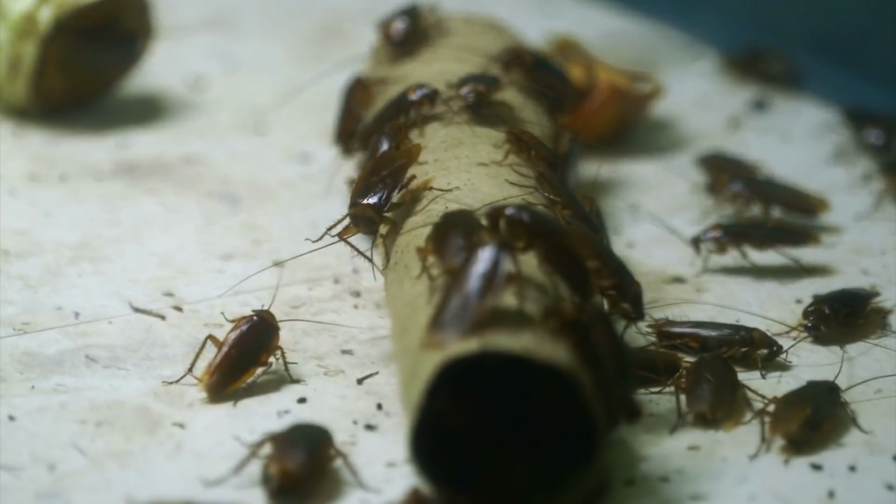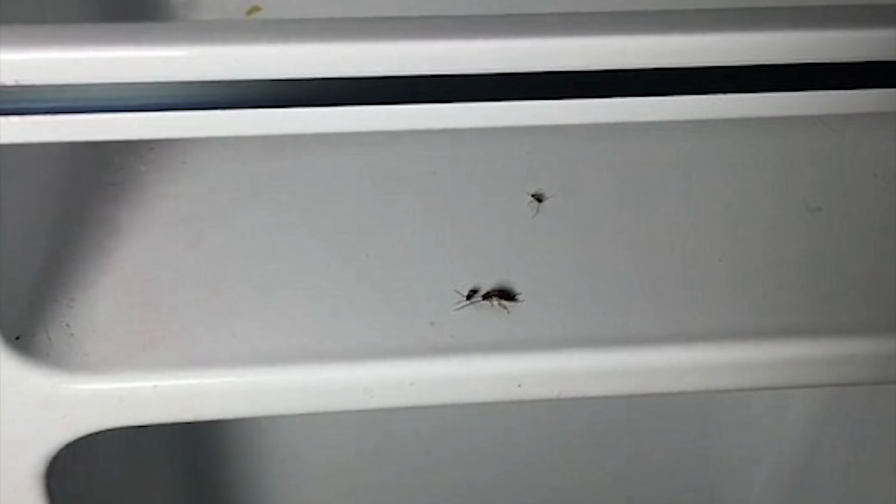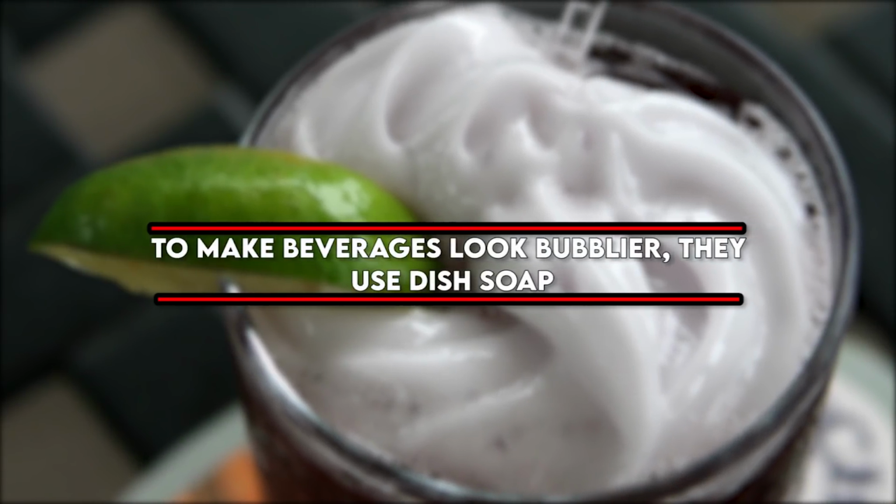Plus, it makes them easier to catch in case they escape from the set. All in all, it must be torturous for these insects to be placed in sub-zero temperatures just to get the perfect shot. Number 8, to make beverages look bubblier, they use dish soap.